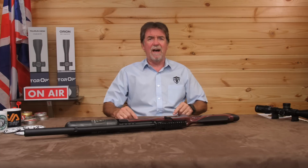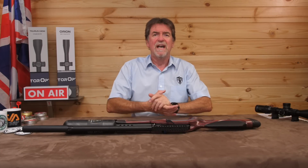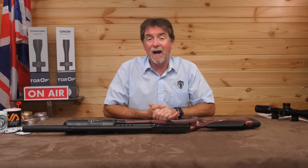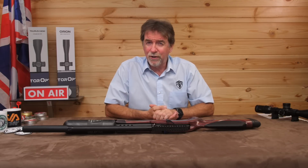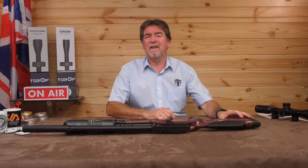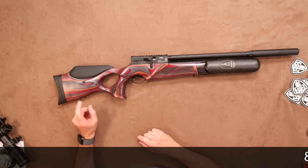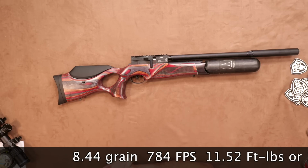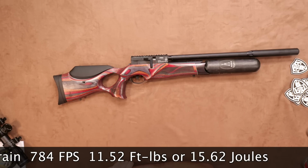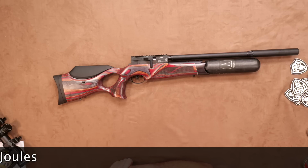Anyway, enough of that. What about the power levels? Let's get this over the chronograph, shall we? And just to remind people, I use a calibrated Scan chronograph to make sure it's accurate. As usual, I'm using a .177 caliber version, but .22 is also available. And using standard 8.44 grain pellets, it saw 784 feet per second, which is 11.52 foot-pounds, or 15.62 joules.